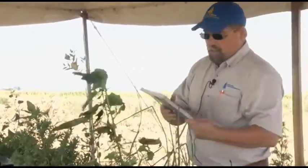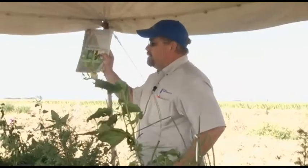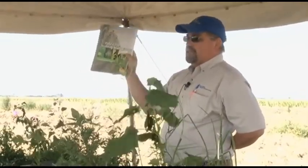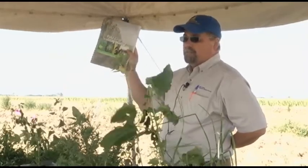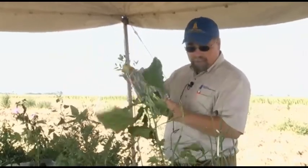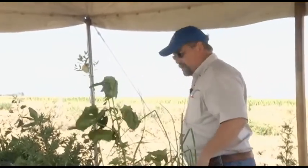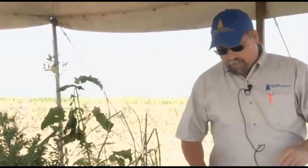And one final one, this is kind of a complete guide. It covers insects and diseases. It's the field scouting guide out of University of Illinois that we use quite a bit. Like I said, it goes beyond weeds, but it does a pretty good job of covering all the things you possibly might be looking at when you're dealing with clients.